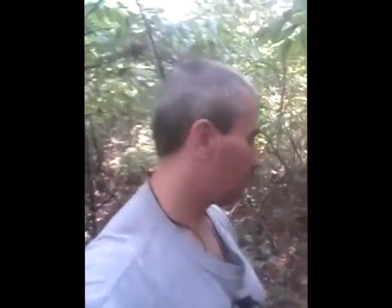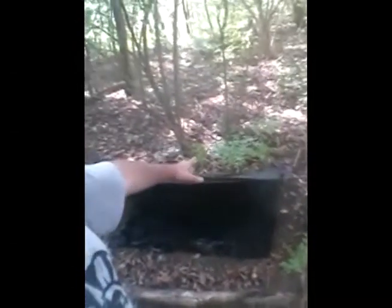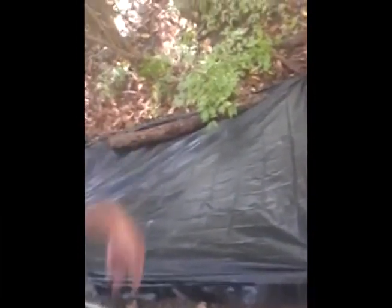Alright guys, I'm out here. I'm setting camp up. This is a 55-gallon drum liner, or 55-gallon garbage bag shelter here. And you can see what I did is I strung my garbage bags between two trees, and I've got a couple of tie-out stakes in the back here, and just to hold it down, I threw a log on the bottom here.